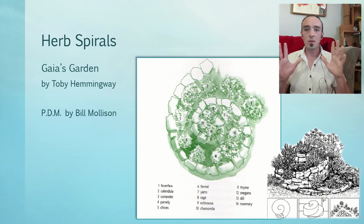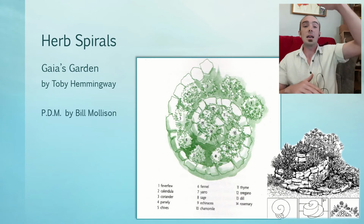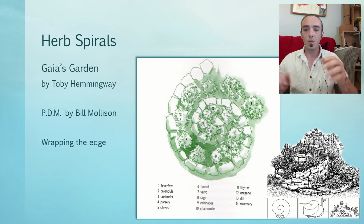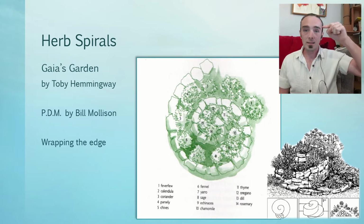So if we take the two of these pictures, one being a top view and one being a bit more of a 3D view, we can see that the herb spiral is a three-dimensional shape, right? It's not like laying out a garden on the ground. We lay it out in height as well as in space. So the reason that we do this is to wrap the edge. We want to wrap that edge all the way around so that we're minimizing any waste.